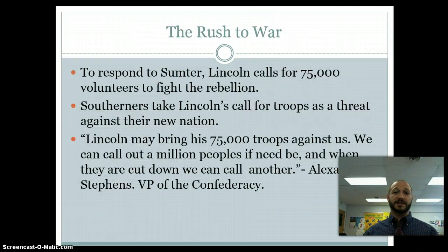Now, in response to Fort Sumter, Lincoln calls for 75,000 troops. He wants to put together a Union army that puts down the rebels. Now, the Southerners take this as a threat because they think Lincoln is going to take this army and invade their home country, their newly christened home country, the Confederate States of America.